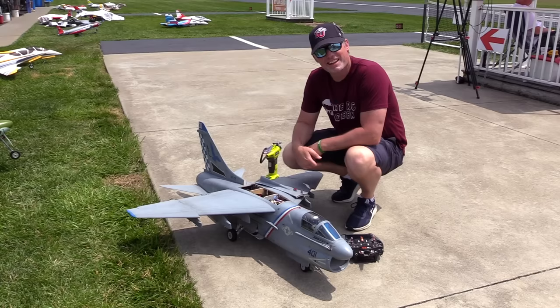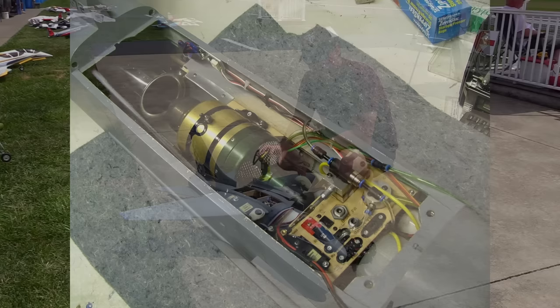I've been flying this airplane. It actually started out with a turbine in it, an MW44 gold turbine. Flew great, but being in Southern California, it was not the easiest thing to fly turbines. I couldn't go anywhere and fly them. So ultimately converted it to EDF, have been flying it EDF ever since.